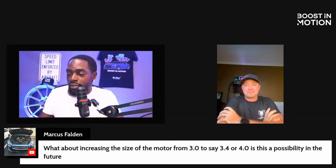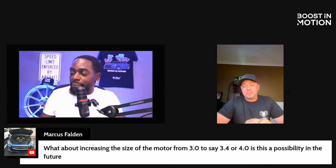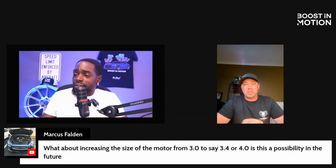But go ahead. Yeah, so I have a lot of experience going to bigger displacement on VQs. I went from a 3.7 to a 4.5. It made so much torque on the bottom end, and these cars make so much torque down low that it became unruly off the line, and even all the way to fourth gear. It would literally spin the tires all the way through fourth gear when you start looking at bigger power.